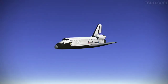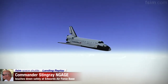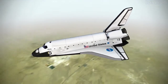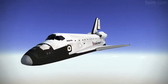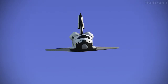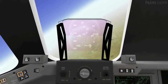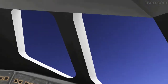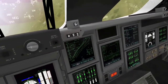About 20 seconds to a right-hand roll. Atlantis, Houston, you're on energy approaching the hack. Okay. Okay, about 7 seconds to a right-hand roll. Okay, 3, 2, 1. See, rolling to the right. On and on.